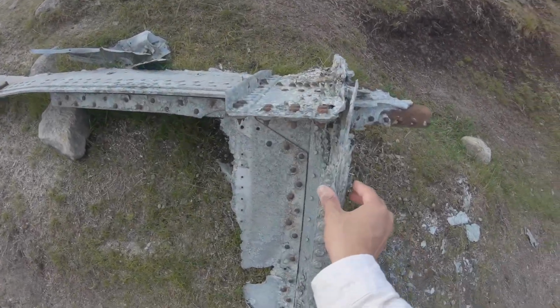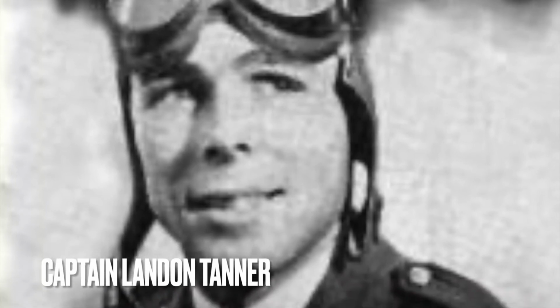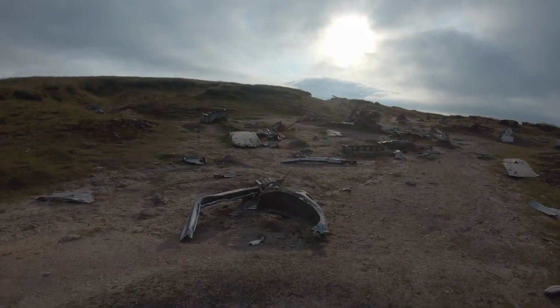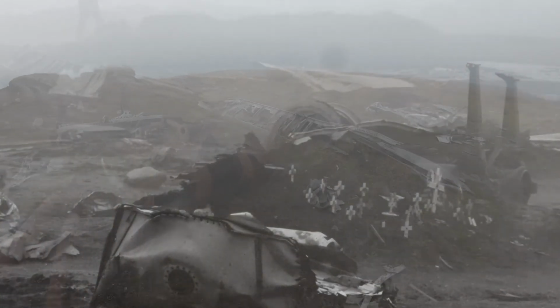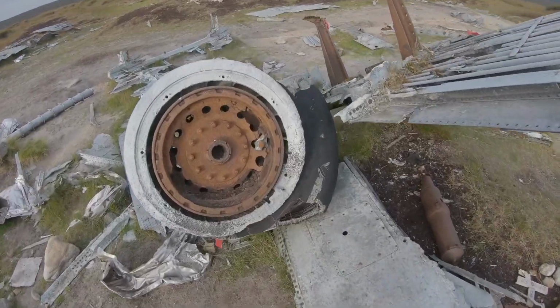So back on November the 3rd, 1948, a B-29 Superfortress plane, which was used for taking aerial photos during World War II, was making a routine daytime flight from Scampton near Lincoln to the US Air Force Base in Warrington at about 10:15 AM, and the pilot was Captain Landon Tanner. It's believed that the pilot and co-pilot thought they had passed the hills of Bleaklow, but because of low cloud cover, their visibility was shrouded, and at about 11 o'clock, the B-29 plane hit the ground a little over 2,000 feet above sea level and was immediately engulfed in flames. It's believed that all 11 crew members and 2 military passengers were killed on impact.